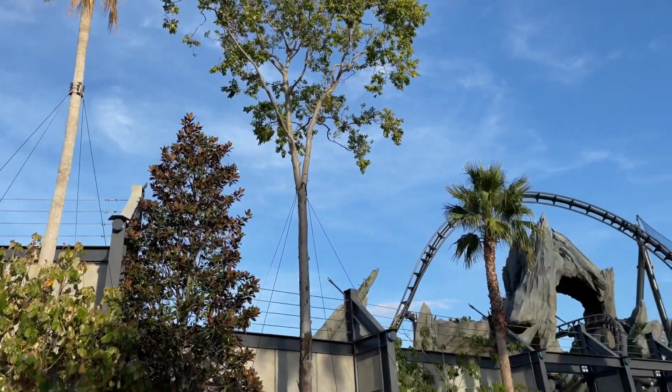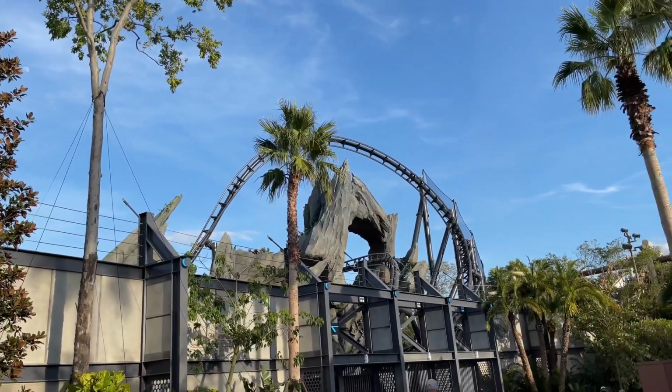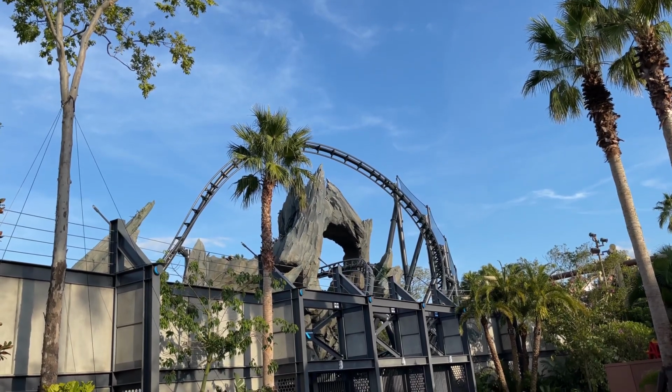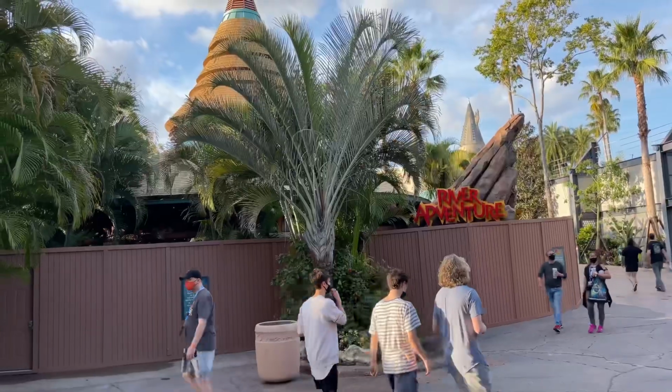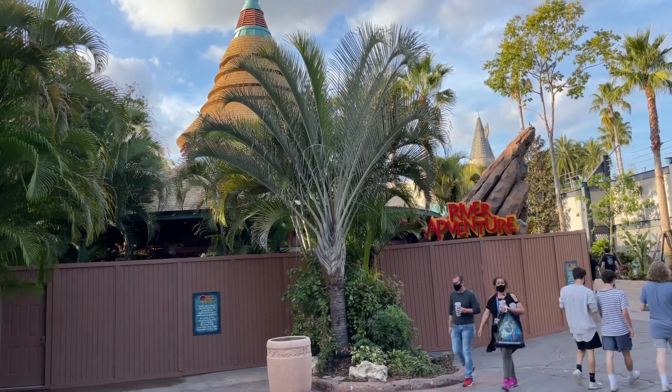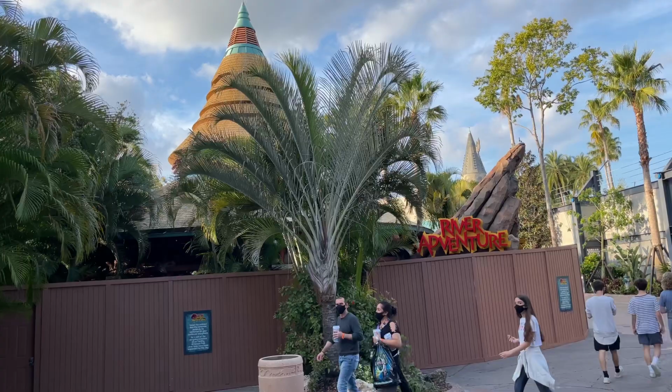The trees are planted. I love it. I cannot wait. This is one of my most anticipated coasters here in Orlando. There are so many good coasters being built here. Now, this attraction went down for refurbishment not too long ago, and it shouldn't be down for too long. But we'll keep an eye on it, just in case it pops up randomly.